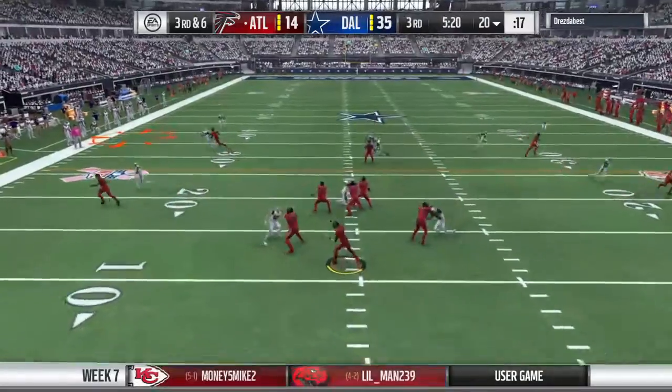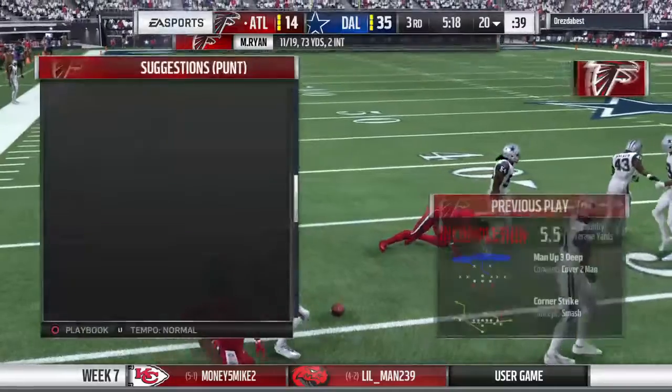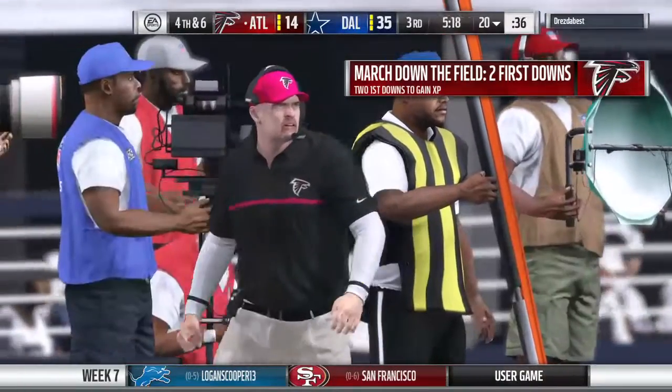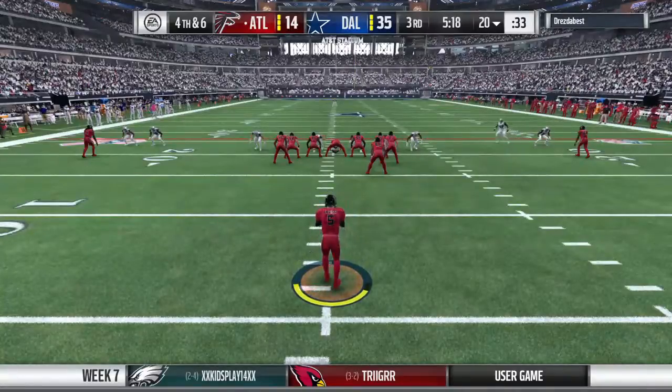On 3rd down, Ryan. And incomplete. The contact made the ball roam free and brings up 4th down. Here's Matt Bosher now, standing right on his own 5-yard line.